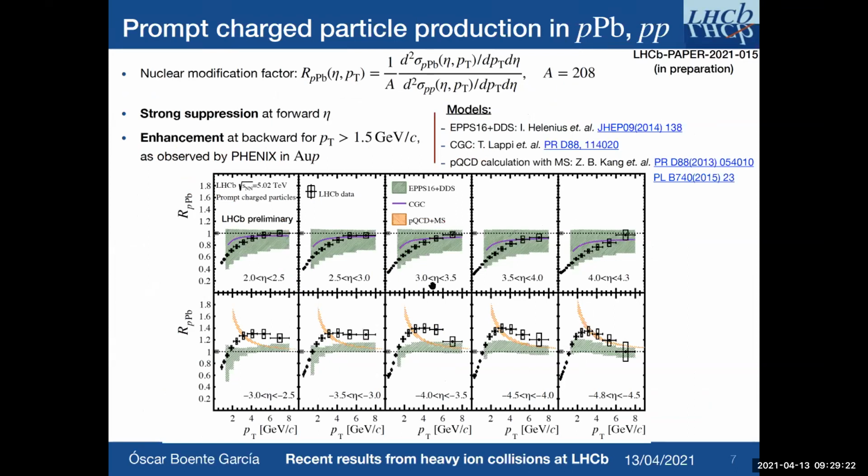This is the result for the nuclear modification factor. On top you have the result in the forward region, and in the bottom plot you have the result in the backward. In the forward region we see a suppression for all the bins, but it's stronger at more forward rapidity and at low pT. And in the backward, we see a suppression at low pT, but an enhancement appears for pT larger than 1.5 GeV, similar to what happens in RHIC experiments like PHENIX in the backward region. So we compare these results with different models.